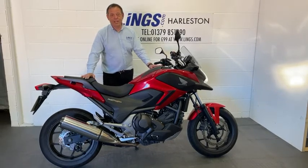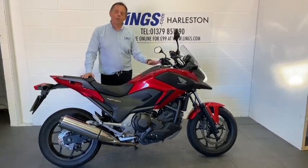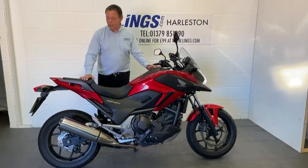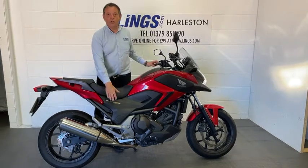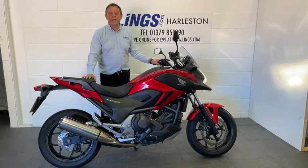The NC750X is a fantastic bike. It's got plenty of storage in the tank for a helmet, for a jacket, or for accessories or things that you might buy when you're out shopping. The fuel goes in at the back of the bike here underneath the seat. It's got the fuel tank down here below, which gives it a very low centre of gravity, makes it nice and nimble and easy to use.